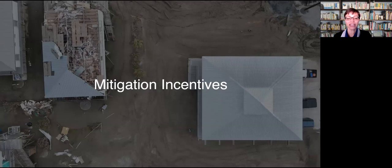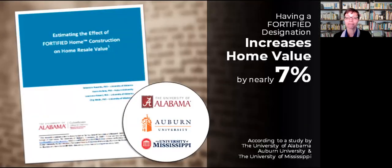Let's go on to mitigation incentives. So what are homeowners motivated by? They're motivated by money. So there's been a study done by University of Alabama, Auburn, and University of Mississippi that shows that having a fortified designation increases the home's value by nearly 7%. So their home is worth more, which means that, when they sell it, when they buy it, they have a little more room in there to pay for insurance.